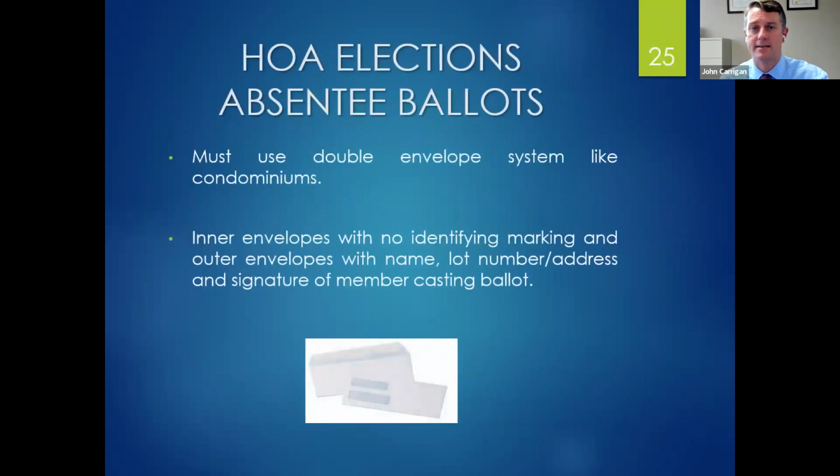So absentee ballots, if any of you ever lived in a condominium in Florida, this is the system that the statute requires for condos. It's a double envelope system. The outer envelope allows the association to ensure that you cast the ballot because it has your lot number in an HOA or your address and has your signature on it. And then the inner envelope has the ballot.